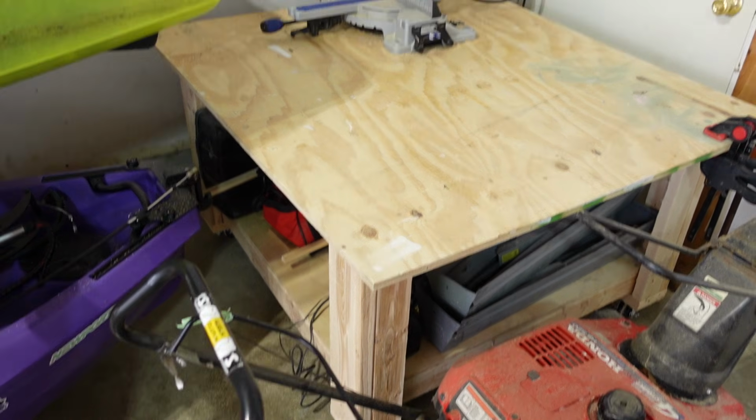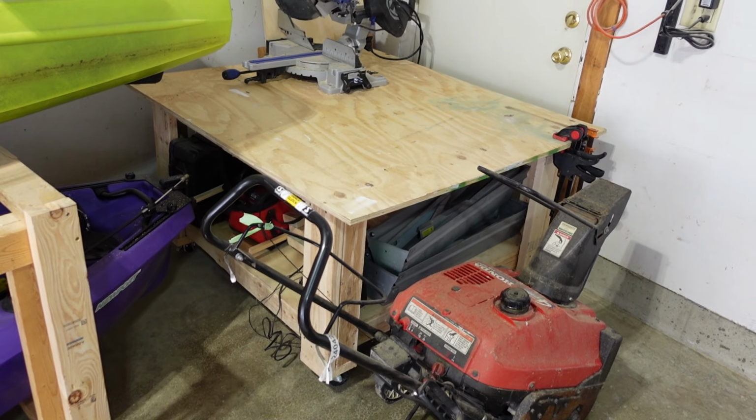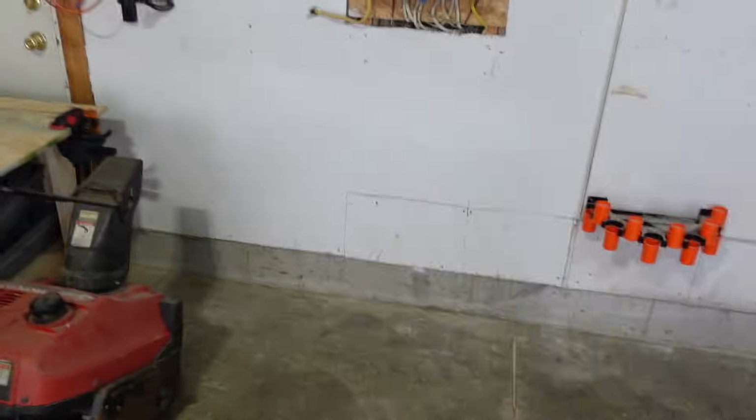That's on casters, so that's nice. My wife is able to roll that around if she wants to do any projects. She does a lot of woodworking. You'd think it'd be me, right? You'd think it'd be me, but no, that's what she loves to do. So gotta let her cook, you know what I mean?